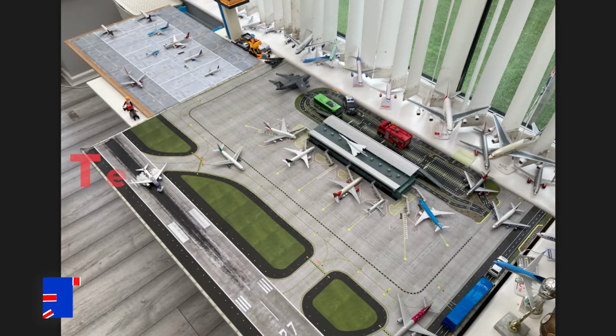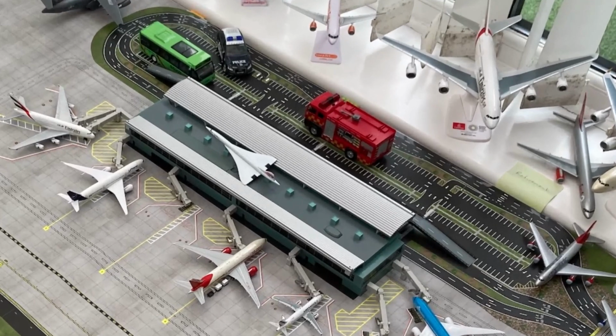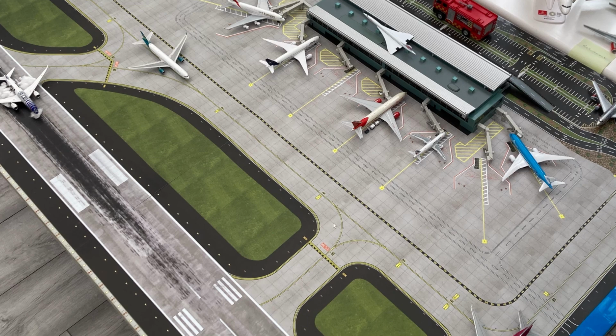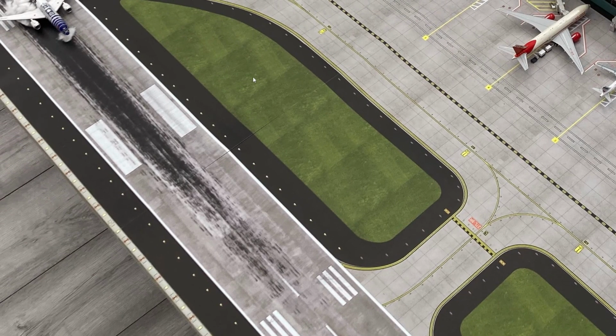This is Tetlow Airport in England. He has created this airport using Gemini Jets products, like the terminal and the ground mat. In my opinion, a great option, but do add your own unique elements to your airport. For example, adding modeling grass in between the runway and taxiways, adding light poles in between the gates, and you could have added an ILS box and wind sock, for example.